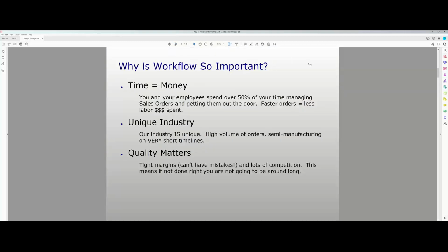Okay, so the first thing is we're talking about workflow today, and why is workflow so important? Well, the first thing is the old adage, time equals money. That's even more true these days as our labor costs continue to soar. It's harder to find good employees. We want to remove human labor from our business as much as we can. Humans are always going to be involved, but obviously we want to minimize how much work they have to do. And we estimate that you and your employees spend about 50% of your total labor managing sales orders and getting them out the door.